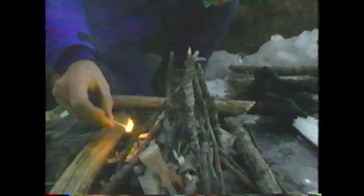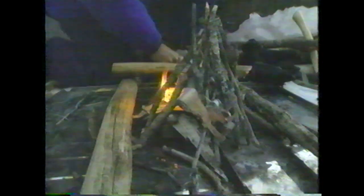Now, to begin building your fire, you want to take your kindling in finger-sized pieces and make a small teepee. Tuck your tinder inside. In this case, our tinder is some bark from a dead tree. Then using waterproof matches, just light your tinder and gradually feed in increasingly larger pieces of kindling until you get a good solid fire. When the fire is going real well, you take your firewood and lay it around the perimeter, log cabin style.